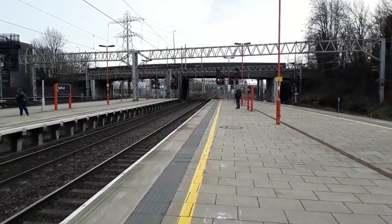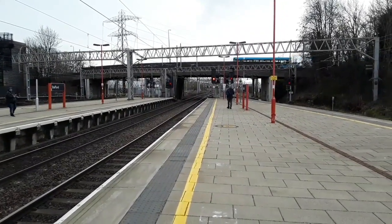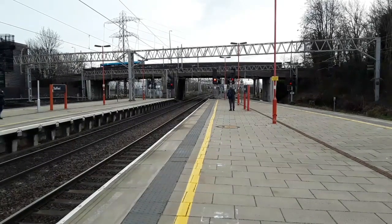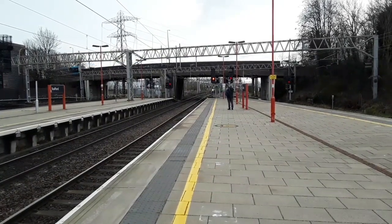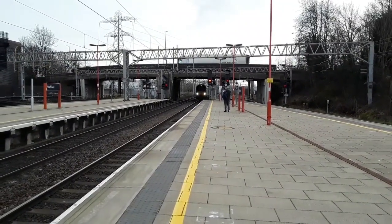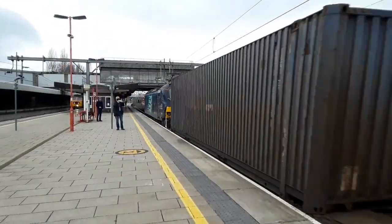Okay, the next train to pass by is going to be a DRS Class 88 going from Daventry to Moss End. As the lorries pass overhead, this is worked by 88003. Genesis.